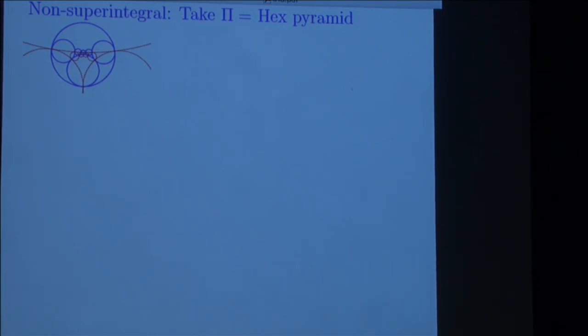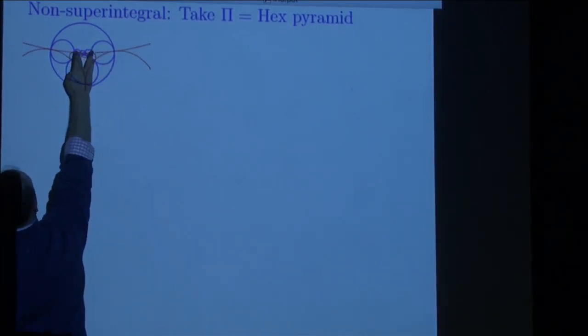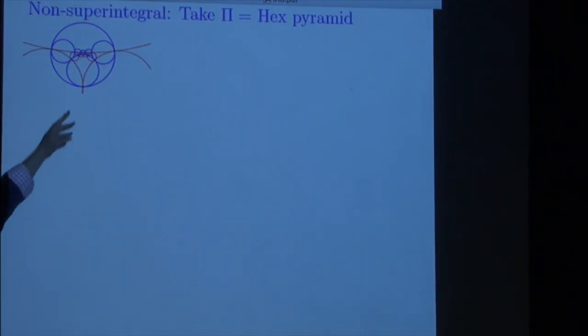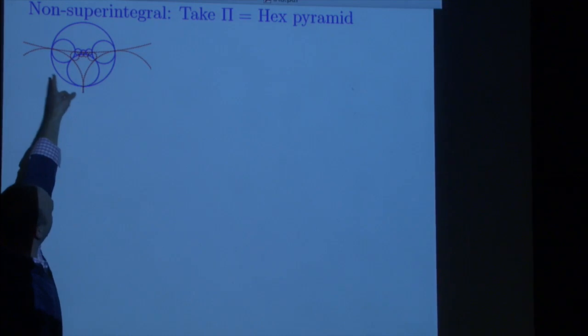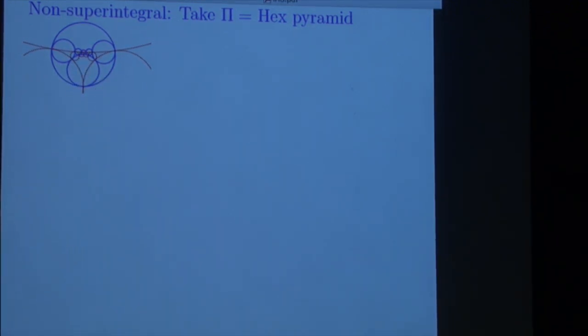So we should see one circle that's tangent to all the other ones, and then all the other ones go around in a cycle. So this is the apex, and these go around in a cycle, and there are six of them, and they're all tangent to the apex. Okay? And the dual is, again, also a hexagonal pyramid, where this one is the apex, and then these are in a cycle around. So if you do this operation, you can see that it is indeed integral.